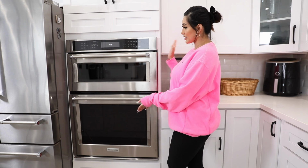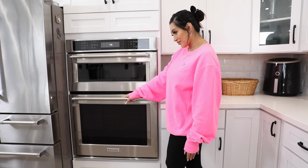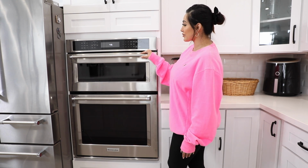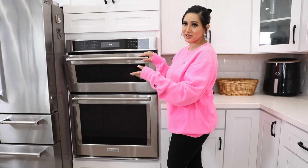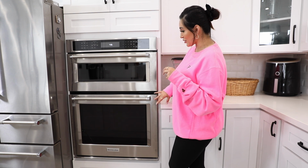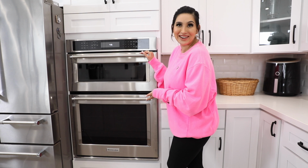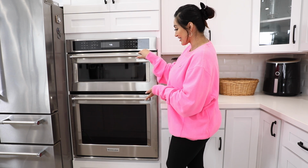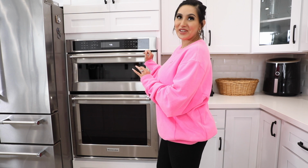So now moving on to this side, this is the oven door that actually was shattered, but now thankfully it works. The top is a microwave, which I've never had a microwave that's fancy, honestly. I've always had those that you just connect to the outlet and that's it. But now it comes with the oven, and I don't even know how to use it, honestly. So I'm still trying to learn how to use it. It's too fancy for me.